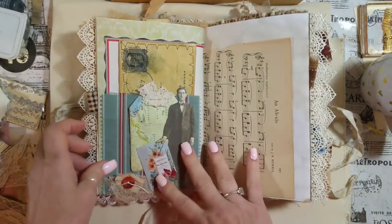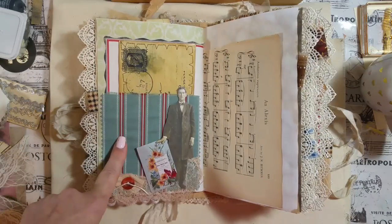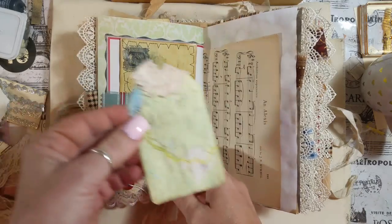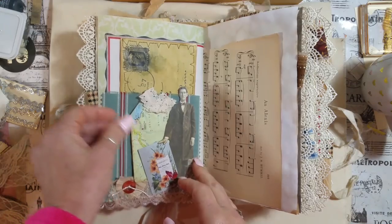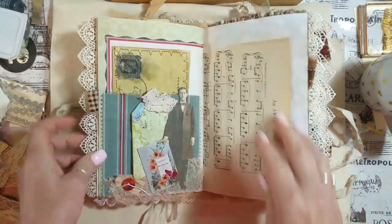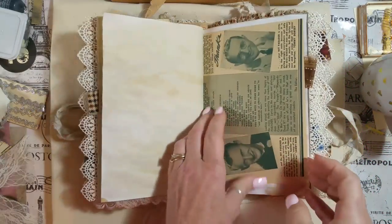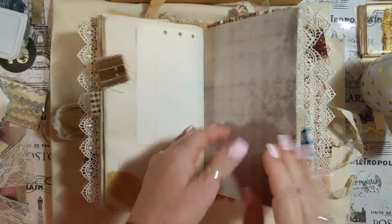Lots of journaling. Here's a pocket I made out of some fabric samples that I got. And a map tag. I had that piece sitting there, so I just made a little tag out of it. And then this one. I love that fabric. I thought it looked a little Tim Holtz-ish, so I put it in here.